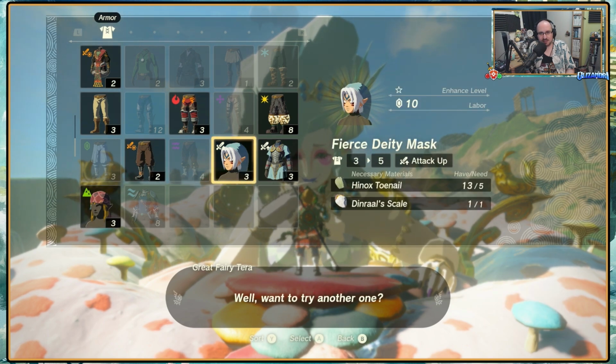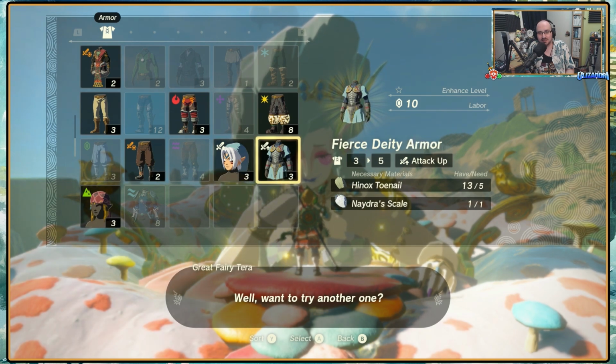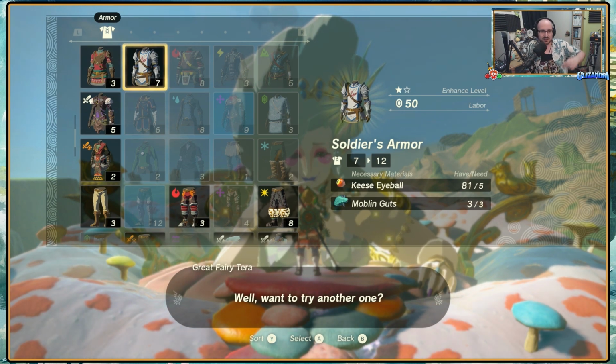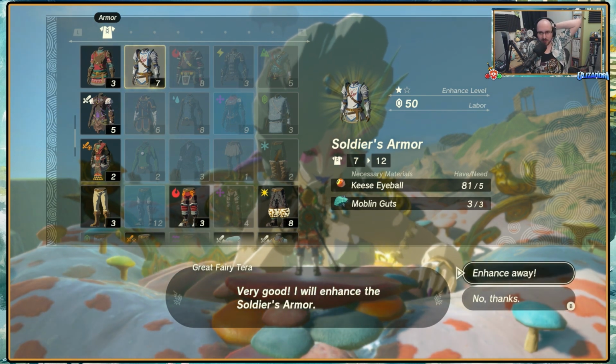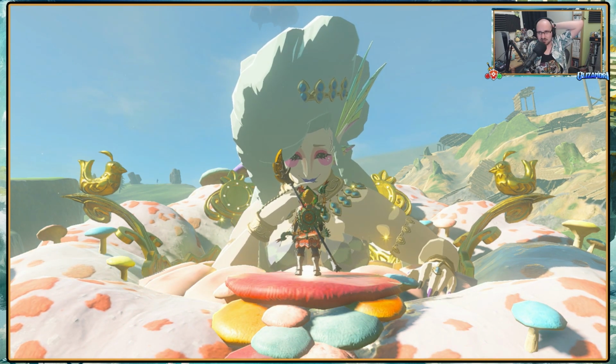Got Fierce Deity stuff too. Dinraal's Scale, Naydra's Scales needed to upgrade this, and that's just the first level. We need dragon parts for an armor. Let's upgrade this, because it should be, with the Moblin guts, our now strongest chest armor.